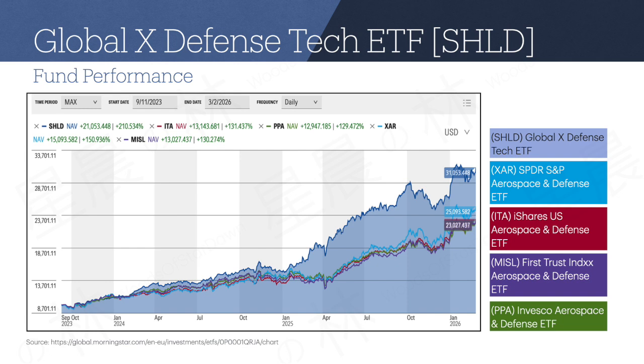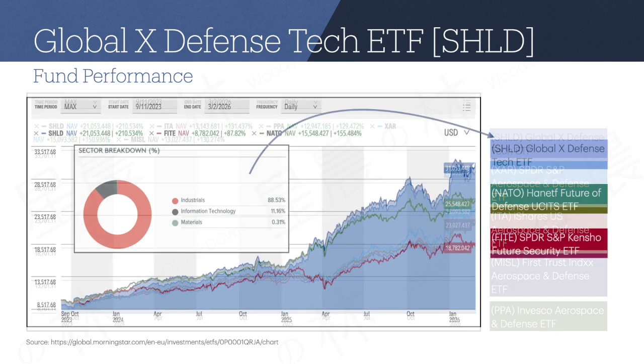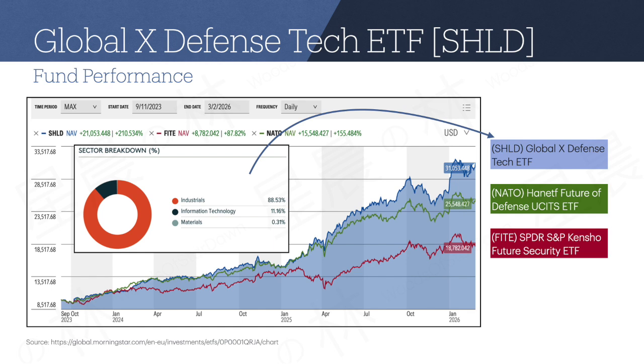Pure play is an important factor in defense investing, as mentioned earlier. The older ETFs tend to combine the traditional aerospace sector with defense together, leading to a much weaker performance as shown here. There are also some newer ETFs that focus more on technology stocks instead of industrial leaders in traditional weaponry. These also have underperformed on a relative basis, showing the SHLD's current approach of having majority exposure in the industrials still makes better sense.